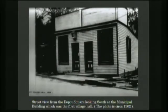A street view of the depot square looking south at the municipal building, which was the first village hall. This was 1902. Look at that building. That's it. Yeah.